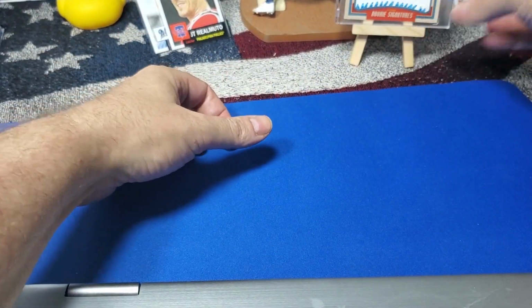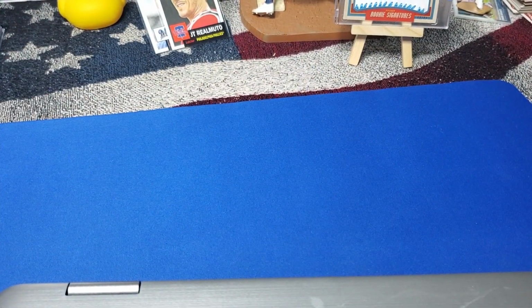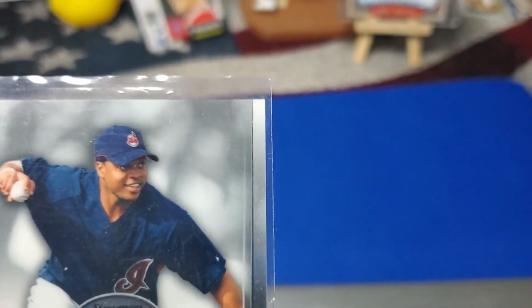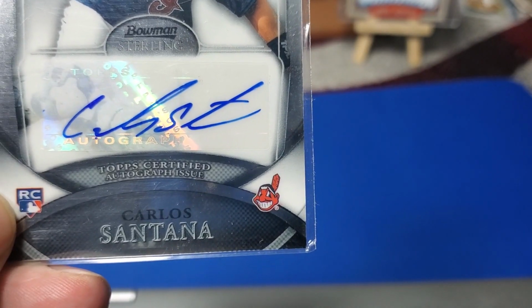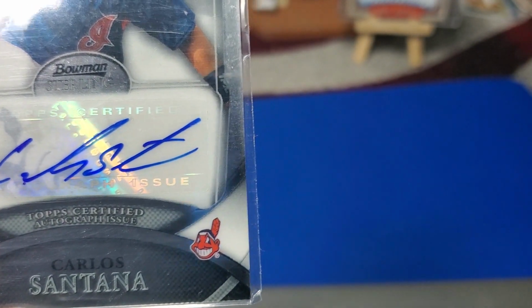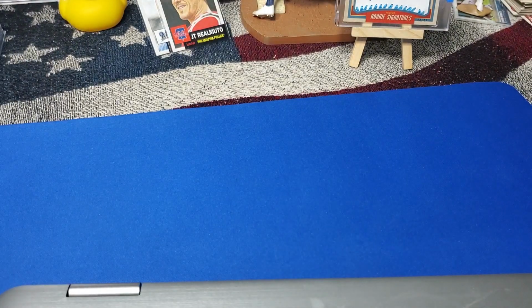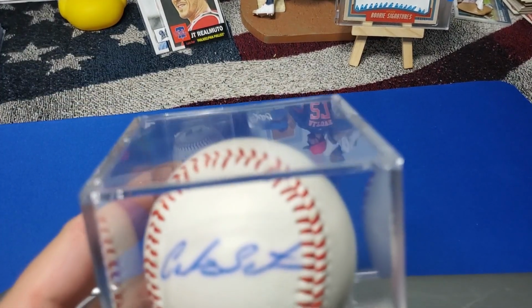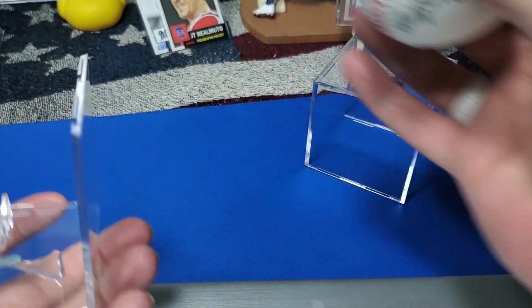What about this guy here? What else did I get? Oh, I got this the other day for a very good reason, and we're going to go into that. The Carlos Santana autographed rookie card. So I wanted to compare it to other autographs that I got. So let's get right into it, guys. I got a ball. All right, I got a ball.